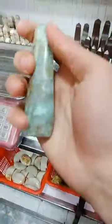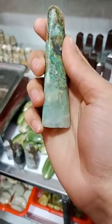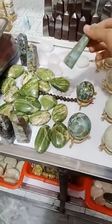And Chrissy Cola, Pripam are also available. This piece is also available. This is Chrissy Cola, Pripam. One piece is left here.